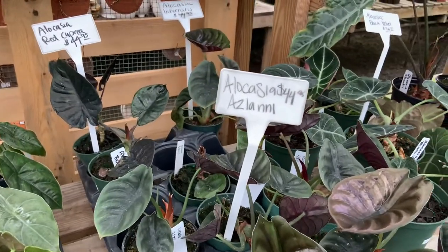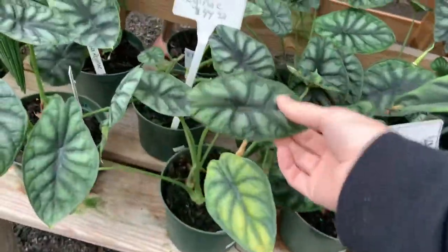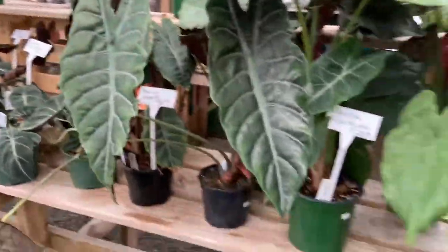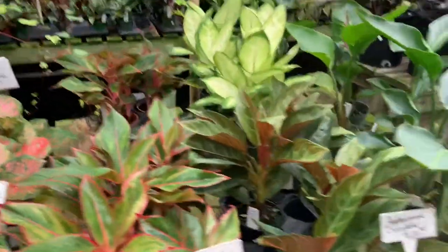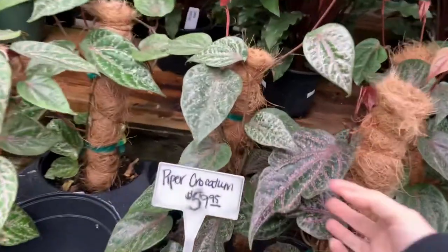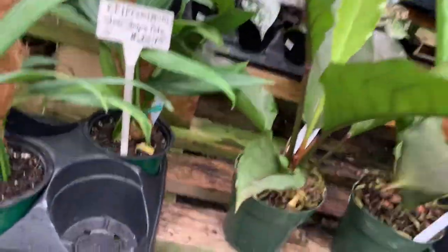Alocasia azalani? Am I saying that right? Okay, look at these. I'm such a sucker for alocasia. Wow, these are beautiful. Absolutely beautiful. I feel like I need to keep going. I feel like I need to take in everything and then make a decision. Wow, this is so pretty. I feel so overwhelmed. I want them all. Buy them all for me.